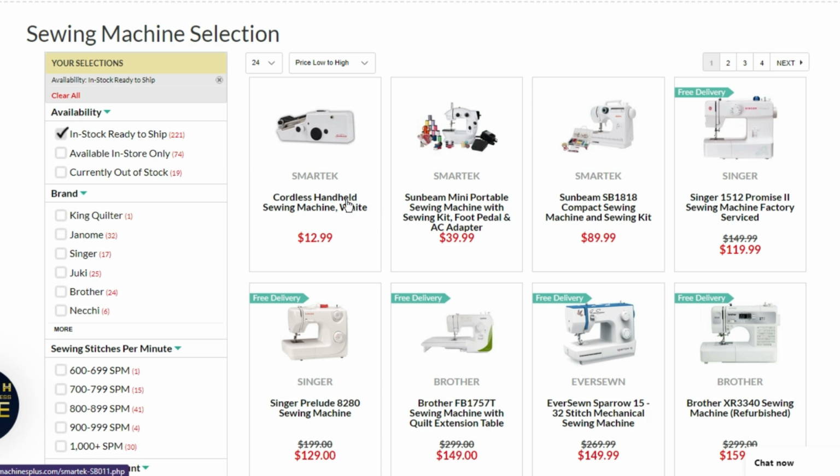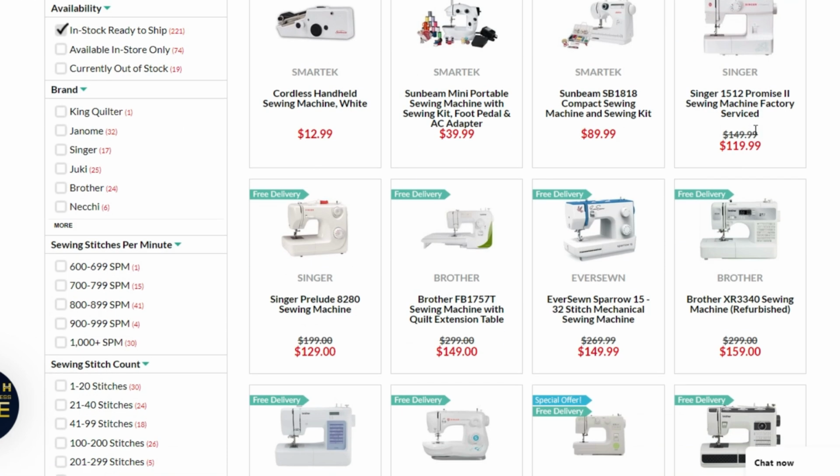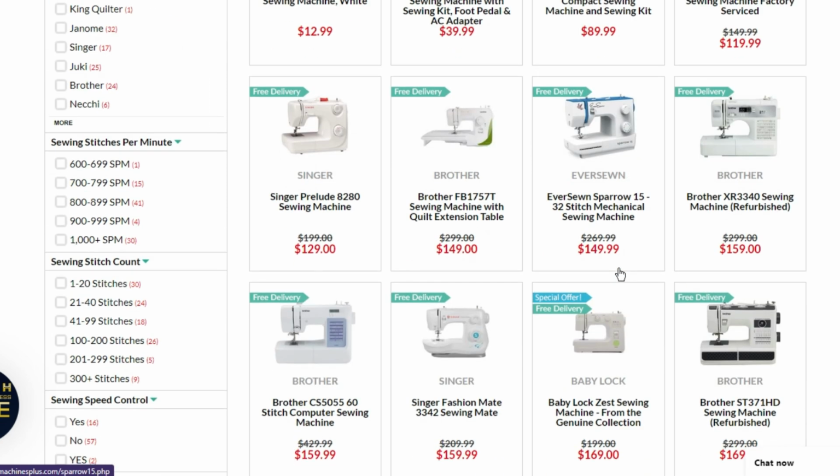But for quilting, when you want precision and you want them to be reliable, I would say skip these and then start with the Singers. And again, Singers are often lower quality, but they get the job done. So don't discount them right away, okay? You'll see that's another factory serviced one. You've got some Brothers. I've never heard of this brand, so you might want to do some research.